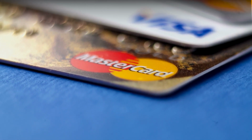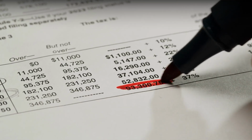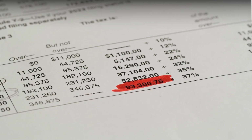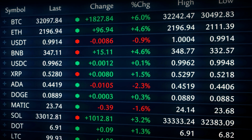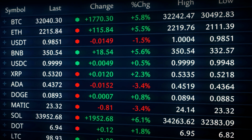Insiders explain that the card relies heavily on deferred interest financing. On the surface, it sounds like a generous deal. No interest for 12 months, no interest for 18 months, sometimes even longer. It makes shoppers feel like they're getting a special opportunity, a way to buy something big today and pay it off gradually without extra cost.